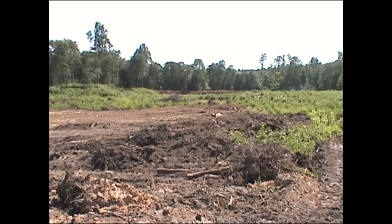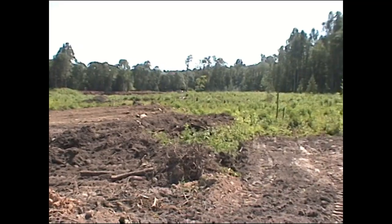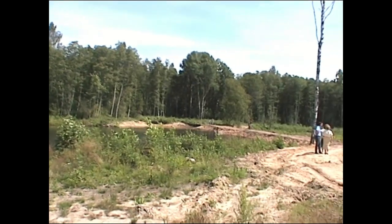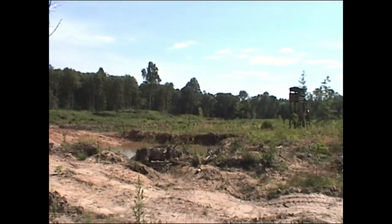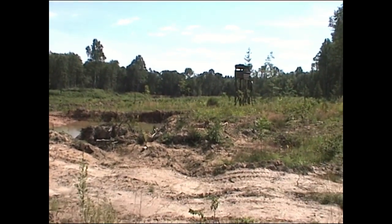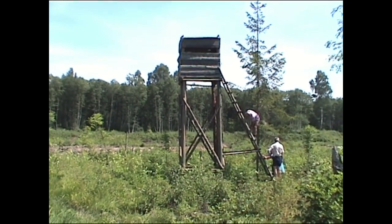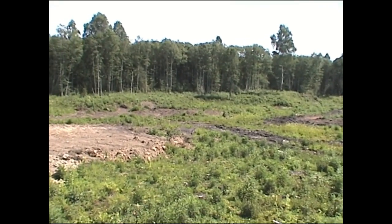This is a view downstream. This is going to be full of water too. This is the next dam. There's a hunting tower where they wait for animals to appear. Here's his hunting lodge. This is a lower pond.